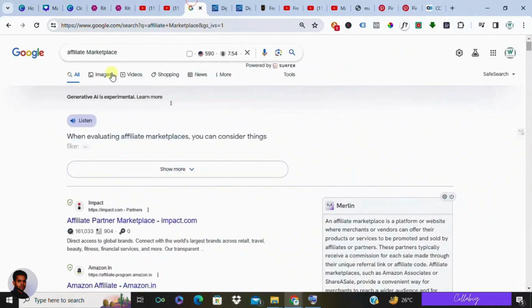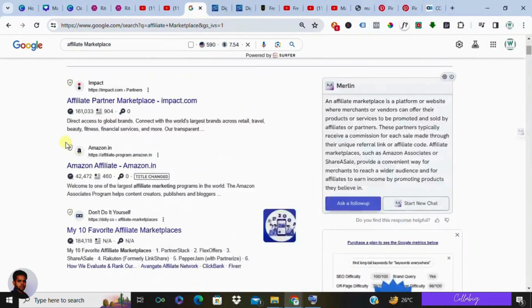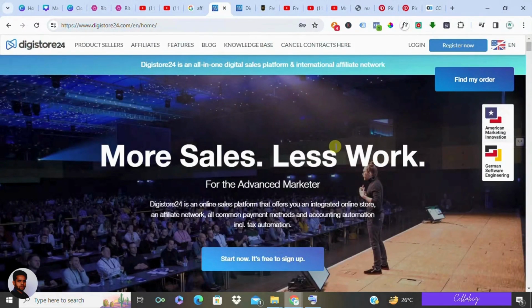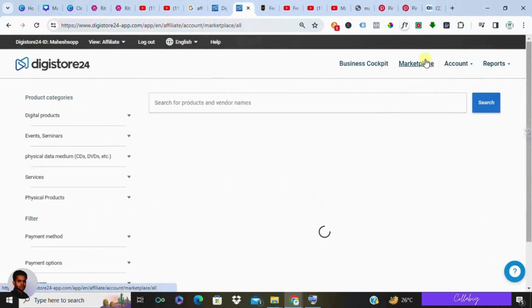Now let's jump into it. First things first, head over to Google and search for an affiliate marketplace. You can find various options in different articles, but for beginners, I recommend checking out Digistore24. Why? Because it's user friendly and great for newbies. So if you don't have any account on Digistore24, create one, click on register, follow the navigation, then voila, you would be on your Digistore24 dashboard.